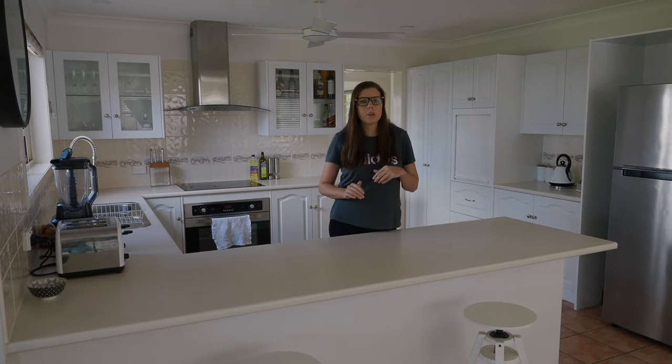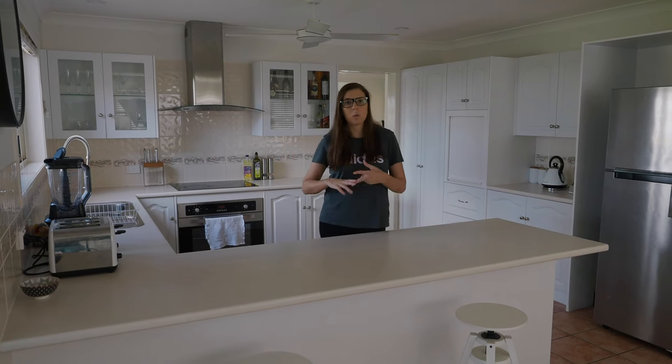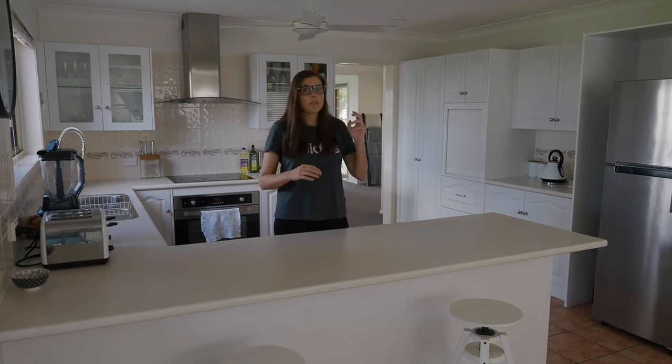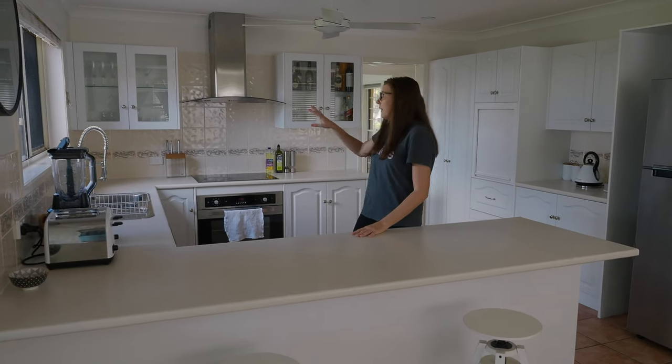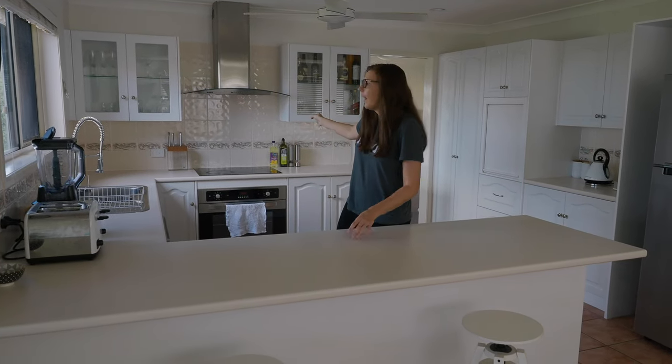So through to the kitchen. The kitchen is a little bit of a difficult one because we're not too sure what we're actually going to take and what we're going to sell or donate. We're definitely going to get rid of the fridge and we're going to get rid of anything that's glass. So all of our wine glasses, all of our alcohol bottles, because we'll just get new ones. We'll probably drink all of that, to be honest.